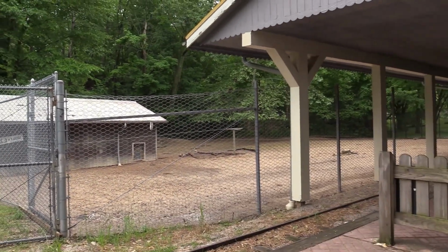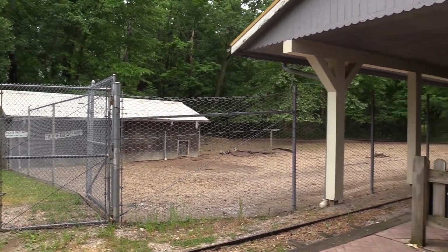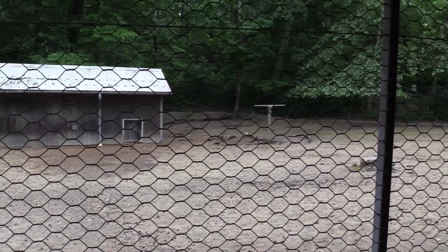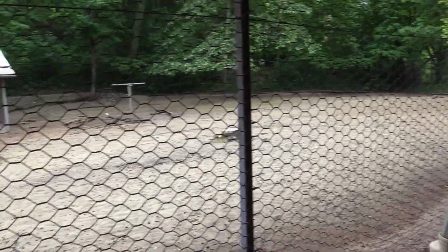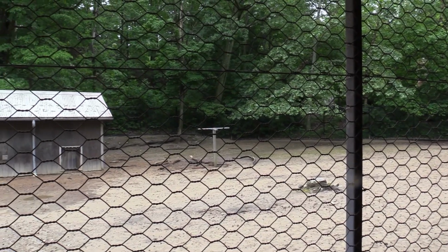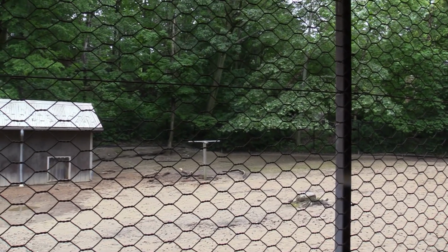I don't really see the western gray kangaroo, but I'm pretty sure it's in here somewhere. Over here is the western gray kangaroo habitat. See, we're on the train waiting for it to leave. So I'll stop by here a little later before I leave to see if the western gray kangaroo's out.